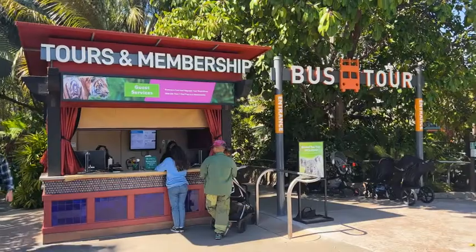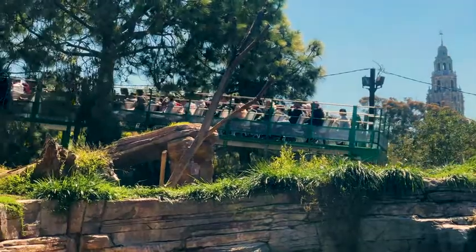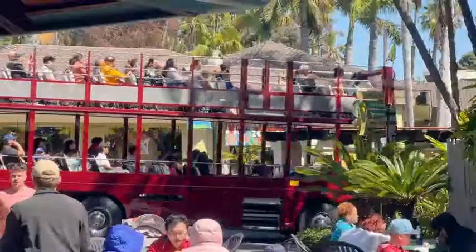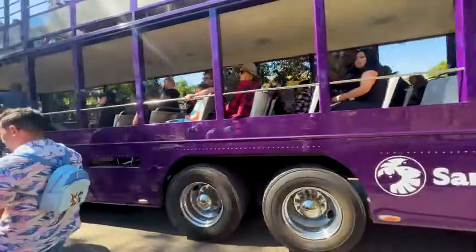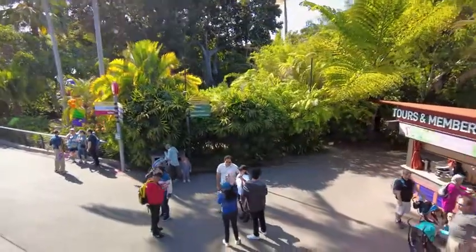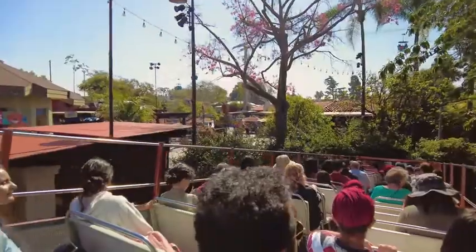Next is the bus tour. If this is your first time visiting, I highly recommend taking the bus tour. The 35-minute bus ride is included with your admission and takes you on a journey around the park, visiting many of the most popular exhibits. The double-decker bus provides a unique view of the park, and the tour gives you a chance to get familiar with the zoo's layout. And afterward, you'll have a great idea of what to visit on foot for an up-close look. Tour guides share the history of the park as well as information, tips, and news about the animals.